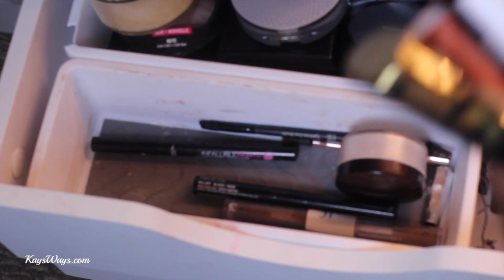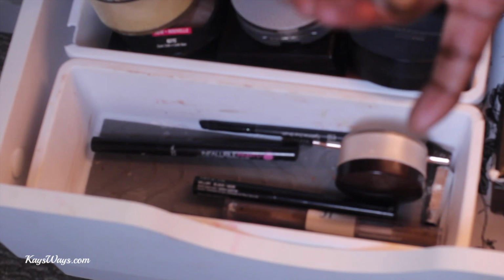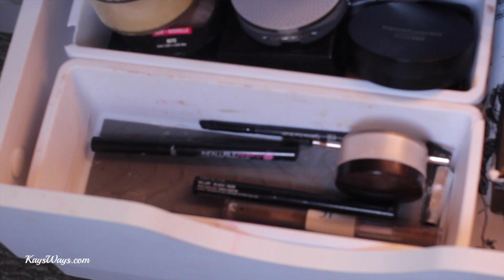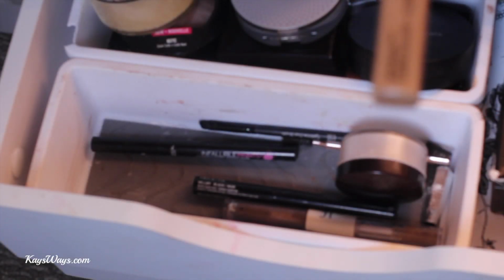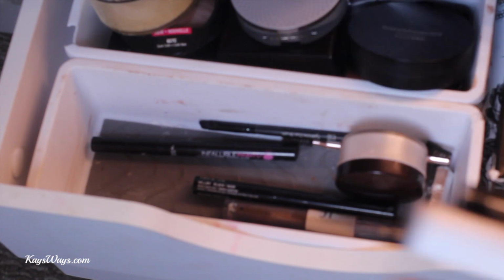So this is more of my skin tone shade. This is the NYX HD Studio Photogenic Concealer, and this is in the shade 08 Nutmeg. And this is the Wet n Wild Photo Focus Concealer, in the shade Medium Deep Tan.